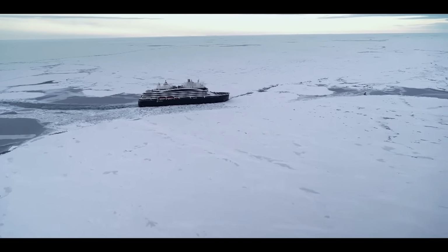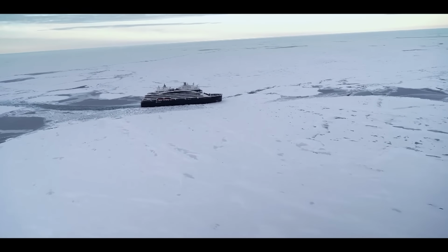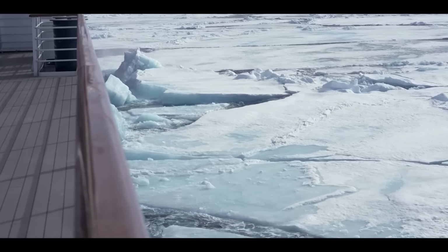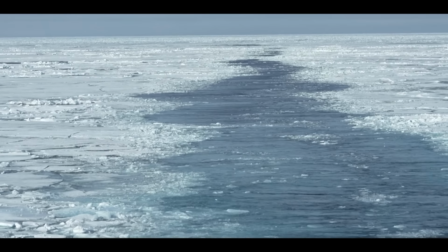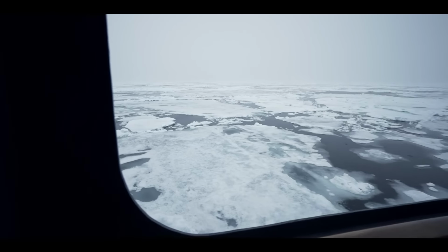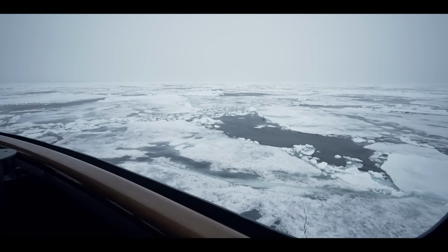For me, navigating through the polar waters is the most complicated type of navigation. But it's also incredibly thrilling. However, even when you're surrounded by 100% ice, you feel safe in a ship like the Commandant Charcot. It opens up a whole new world that wasn't accessible before.